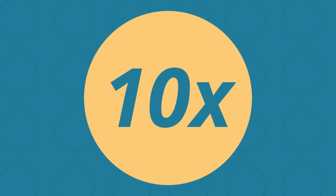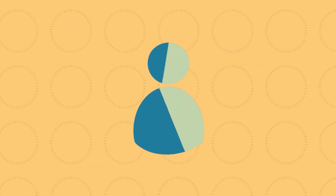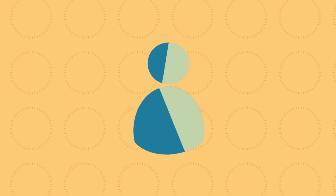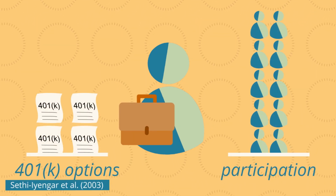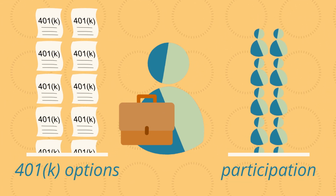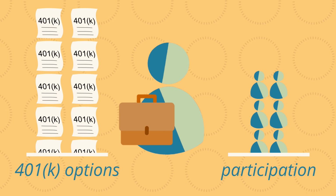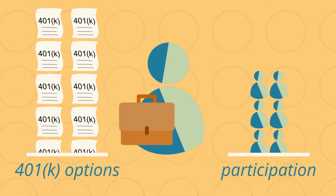And this has real consequences for consumers, too. People often put off important life decisions because of an overabundance of choice. Researchers have found that as a company offers more 401k retirement savings plans to their employees, fewer of them participate in any retirement plan at all, meaning that potentially thousands of people lose out on greater financial stability.